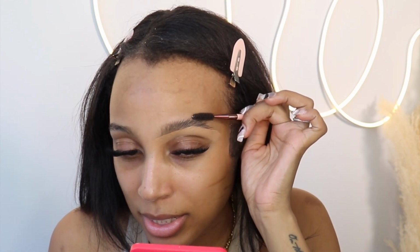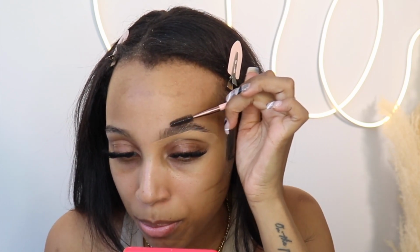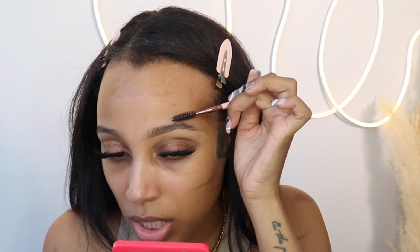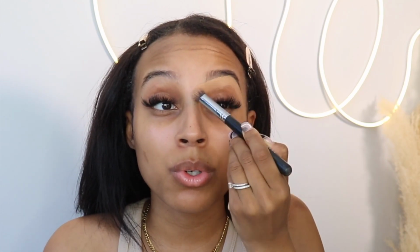What I'm gonna do is brush my brow hairs up again, and then down. This is going to make them look bushy but clean at the same time. Fluffy but sculpted is what I like. This is how my brow looks, and then I use a brush. This is the Morphe M73 brush. This is absolutely disgusting and dirty, and I'm just going to blend that downwards.